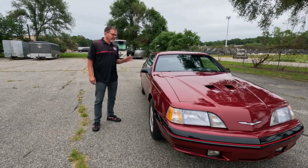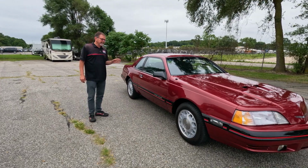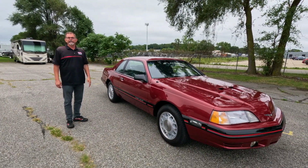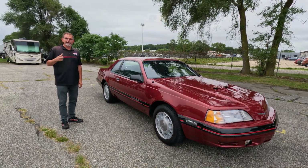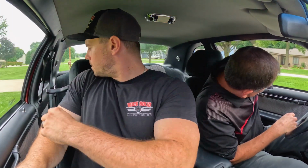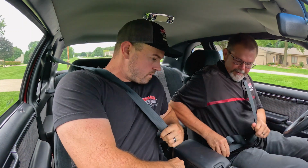It is definitely a collector grade Thunderbird Turbo Coupe, and as these 80s cars become more and more popular, these are the cars that you want, these low mile collector grade quality cars. So now we'll grab the other camera and go for a test drive. So now we're going to take a test drive in that beautiful 1987 Ford Thunderbird Turbo Coupe.